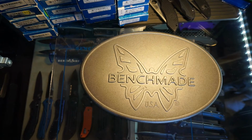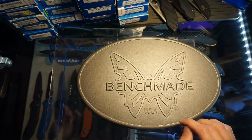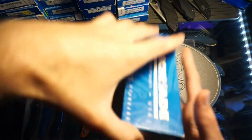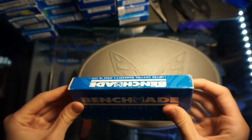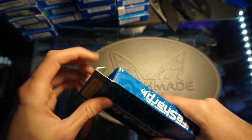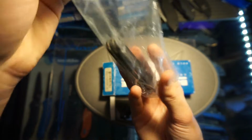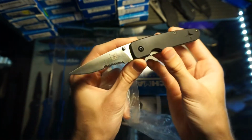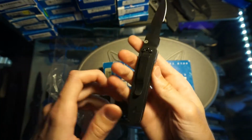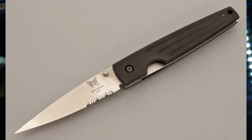All right, number 4. Let's go with this one. 855S Pardue. I think it's just a really small folder. I think there's a couple of these in the group. Yeah, this is the aluminum, just the regular version. Serrated, kind of looks like a mini Spike. If you look up Benchmade Spike on Google Images, maybe I'll throw in a picture if I'm feeling edity.